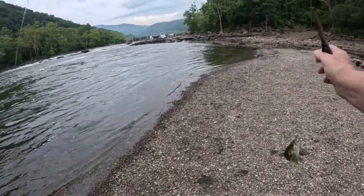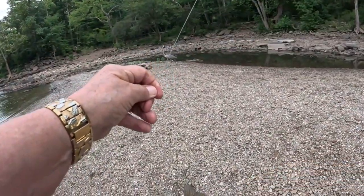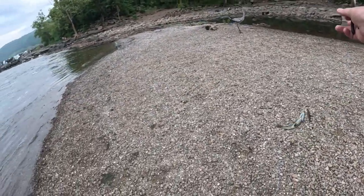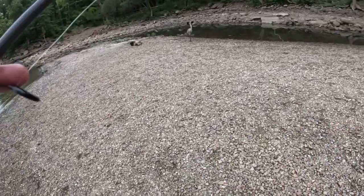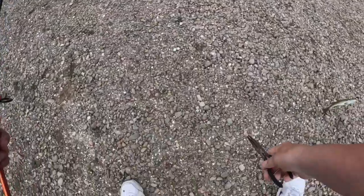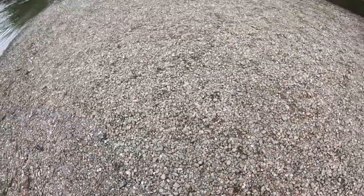Can't live like that. Man, got the Blue Heron over here wanting a bite or two, too. Let me see if I can give him one. He remembers me, don't he? See if I can get him off there. Hold on, man. Get out of the way, man, I'll get him. Here, come here and get it. Here, come get it.